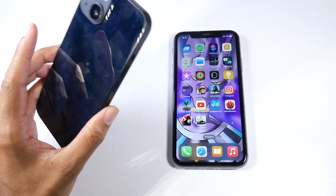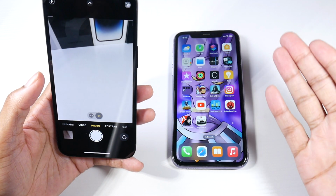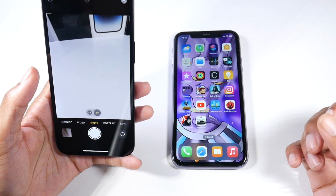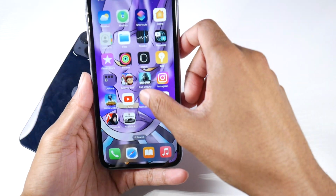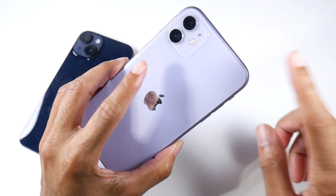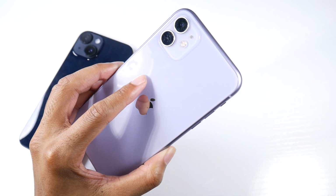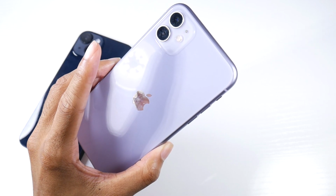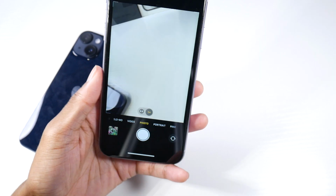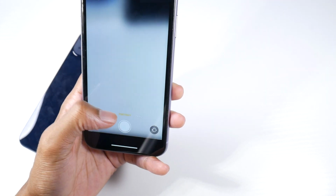It shoots in 4K 60, and then you have a 12 megapixel, and this is also a new 12 megapixel that does autofocus on the front too. And it also shoots in 4K 60. So the iPhone 11 does have a dual camera setup as well. It's also a 12 megapixel standard and a 12 megapixel ultra wide. It shoots in 4K 60 with a 12 megapixel selfie cam that also shoots in 4K 60, and obviously you're missing out on the cinematic mode and stuff like that.